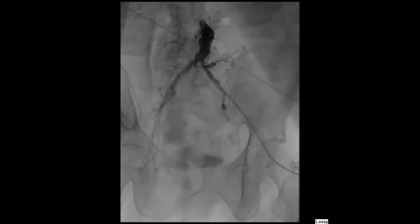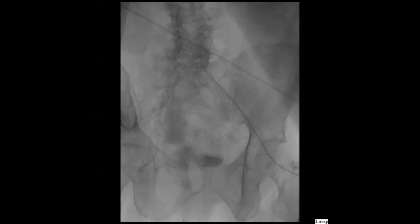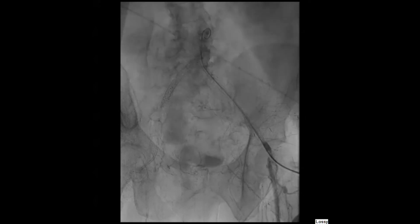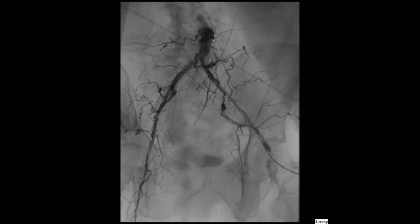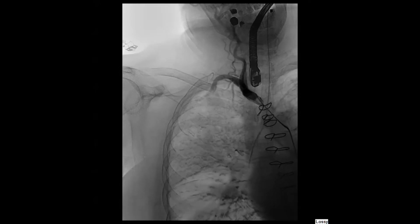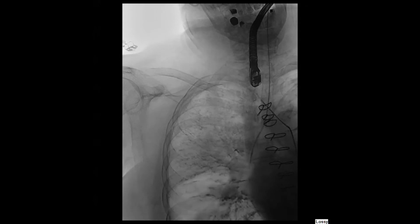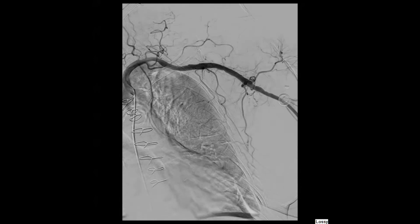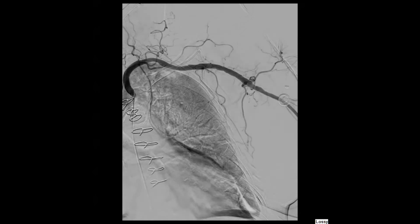The patient was taken to the cardiac catheterization hybrid lab where initial abdominal angiography demonstrated severe peripheral arterial disease with iliofemoral vasculature not amenable for insertion of large bore sheaths. Right subclavian angiography demonstrated a patent vessel. Left subclavian angiography demonstrated a patent vessel with significant angulated anatomical course.